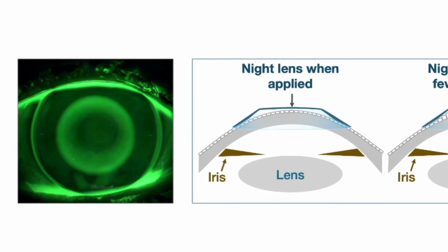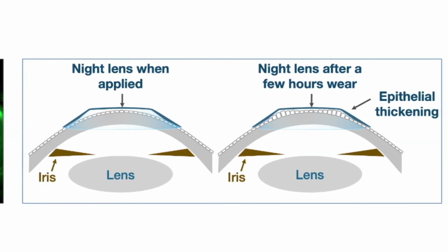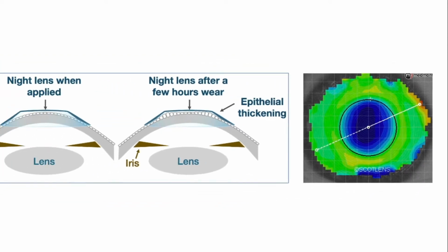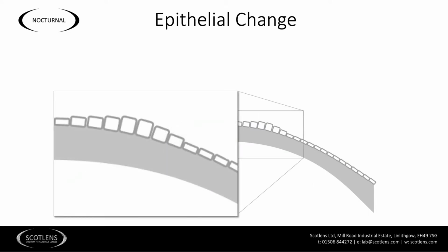So we can see we've got a lens on the eye here, and what happens when the lens gets worn is the epithelial cells thicken in the mid-periphery. So when the lens is removed, we've got this treatment zone created of the minus prescription that we need. And it's this epithelial cell thickness change that limits the corrections that we can get. We're limited to about making a 20 micron thick change to the corneal epithelium. This, of course, is temporary and it wears off. If you stop wearing the lenses, your epithelial cells just shed and they go back to normal.